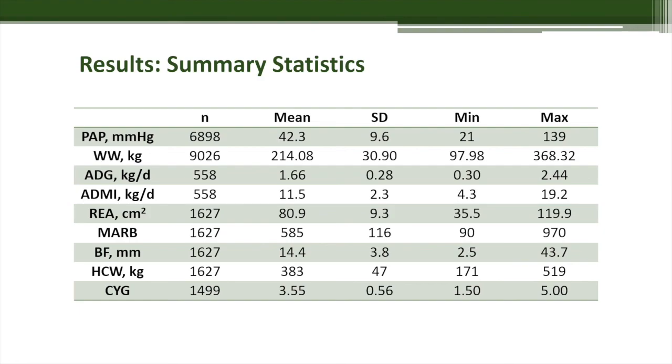Here we have listed in this table every trait that was included in the analysis of the series of 5 trait models. We have pulmonary arterial pressure, weaning weight, average daily gain, average dry matter intake, ribeye area, marbling score, back fat, hot carcass weight, and calculated yield grade. As we move down this table, we see the averages that are associated for those traits, as well as that standard deviation, followed by that range for each individual trait. Briefly looking at the summary statistic table, we see that our averages fall fairly well within the previously reported industry traits, especially for Angus cattle coming from our geographical region.